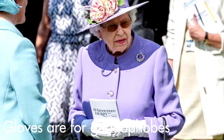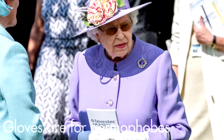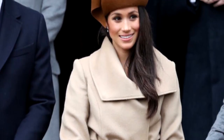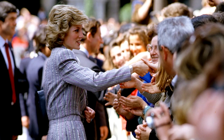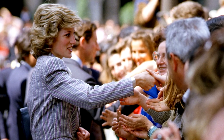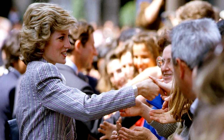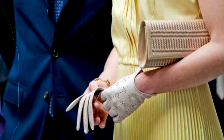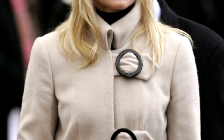Number 3. Gloves are for germaphobes. Up until the 90s, gloves were still a common accessory for the royal family. Although, according to Vogue former deputy editor Anna Harvey, she once ordered a dozen suede gloves for Diana, but she never wore them. She wanted flesh-to-flesh contact, Harvey said. Today, gloves are no longer necessary at black-tie events, but the Queen still favors them, especially if she has to shake a lot of hands.